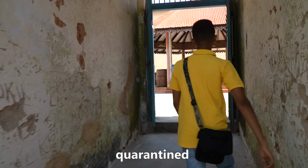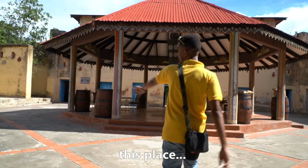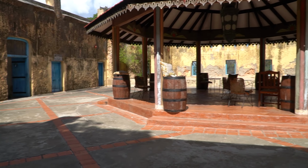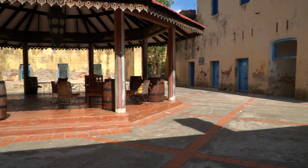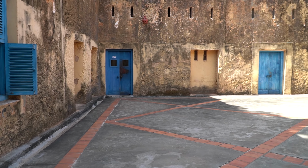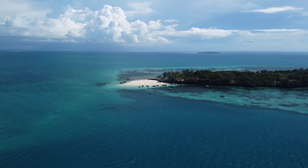In 1923, the island ended quarantine, and they used this place for the sick people. We are now standing in the area where it was used as the quarantine island for all the people to stay. So you can see over there is where all the rooms were, and even here behind me there's even more rooms.